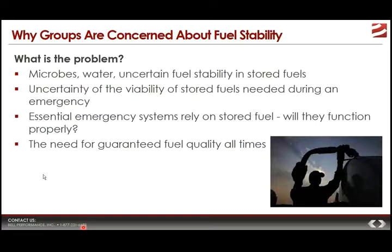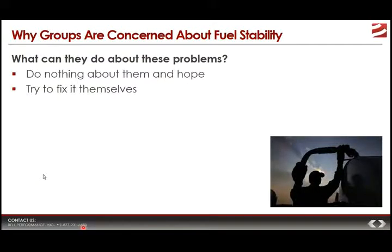But if they know that over time that fuel's condition is going to change from viable to not so viable, well, then this creates uncertainty for them. Are they sure that it's going to work when they need it? Because if it doesn't work when they need it, then there's big problems. So they have an implicit need for the fuel quality to be guaranteed to work at all times. And so this is a problem for them.